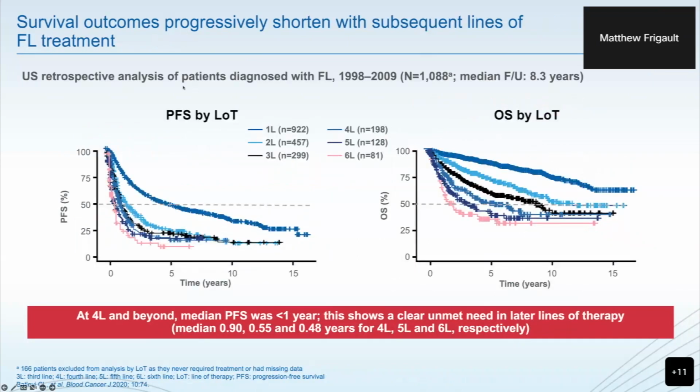And then looking at overall survival outcomes, shortened subsequent lines of therapy. So this is a US retrospective series of analysis from 1998 to 2009. Again, this is an older series, but the overall trend here is that both PFS and overall survival do decrease with subsequent lines of therapy. You can see that 6-line patients, they can add up, do again have a very poor overall survival, going on around 5 years. So again, sequential therapy in these folks has diminishing returns as well as worse prognosis.